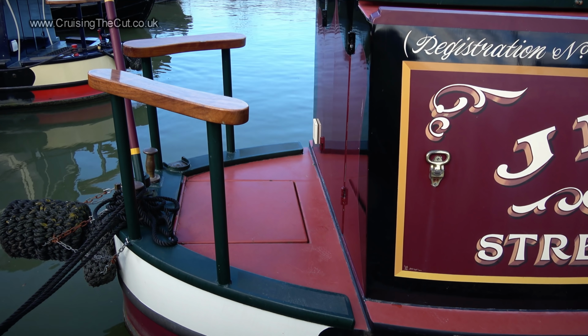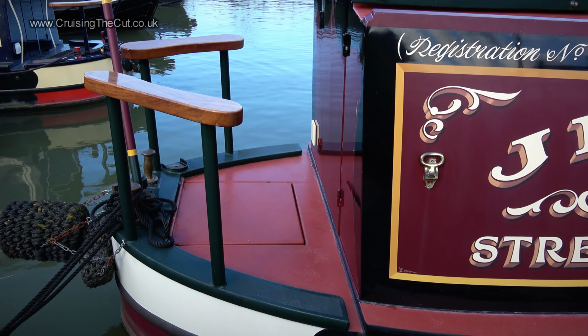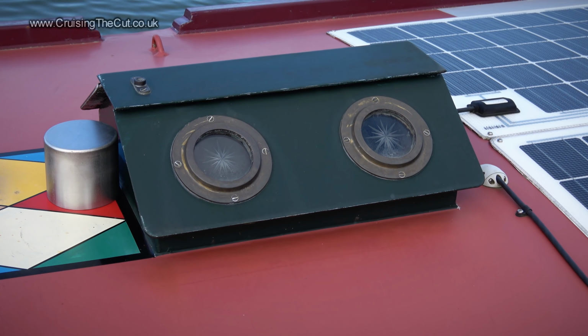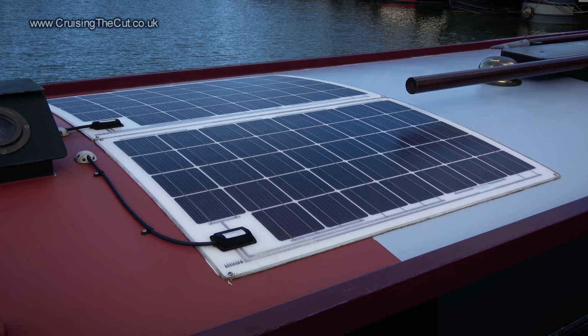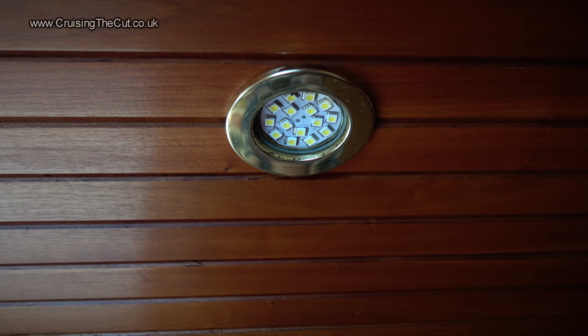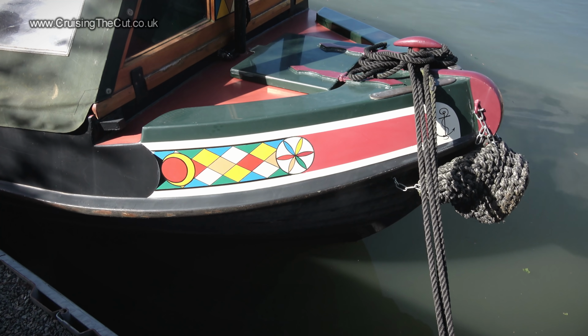It's an interesting mix of traditional and modern, this boat. For example, a trad stern, which I said I didn't want, and traditional pigeon box on the engine room roof. But next to that, 2 small flat solar panels, and inside all LED lighting. But let's do a full tour, starting at the bow.